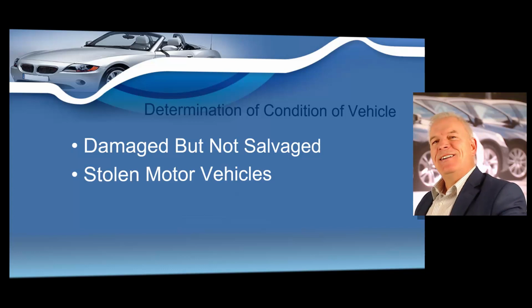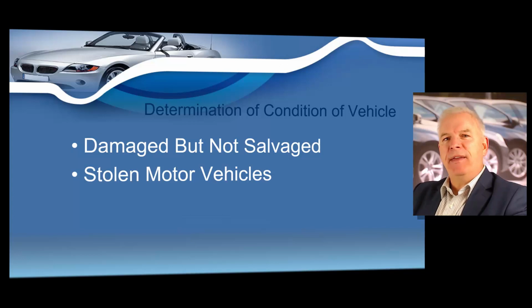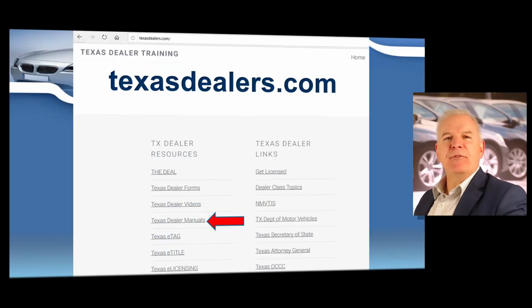Stolen motor vehicles. Obviously, the department under no circumstances issues a salvage or non-repairable vehicle title for any unrecovered stolen vehicle. If the vehicle is unrecovered, the insurance company must apply for a negotiable certificate of title in the insurance company name in order that they may be notified once that vehicle is recovered. If the vehicle is recovered and the vehicle has been damaged to the extent that the vehicle is classified as salvage or non-repairable motor vehicle, the insurance company is required to obtain a salvage or non-repairable title prior to the sale of the vehicle.